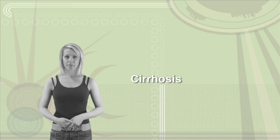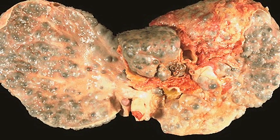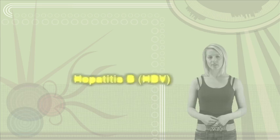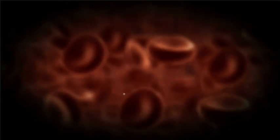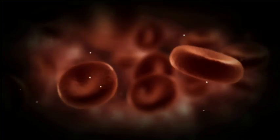It may lead to a condition called cirrhosis, permanent scarring of the liver, or liver cancer, both of which cause severe illness and even death. Hepatitis B virus, HBV, is transmitted from person to person through blood or other body fluids.